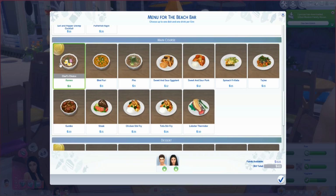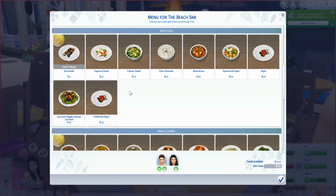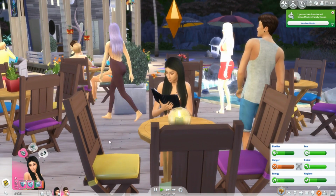Let's see, there's ramen. He's gonna get the lobster, and then she is going to get pufferfish. I don't think she wants to die. Let's get that one, that looks good. Okay, there we go. $100. We can actually afford that.